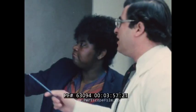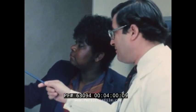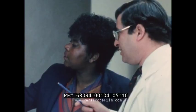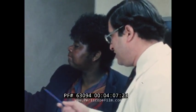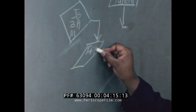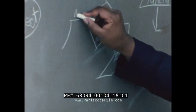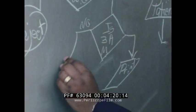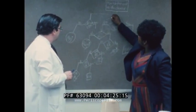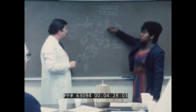Now, the next decision is, is it a 3 antigen match? And if the answer is yes, print that patient out. Right. And if the answer is no, the next question is, is the patient a 2 antigen match? The plan showing all the steps is called a flow chart. Next, the application designer will write the actual program, and then it'll be done.